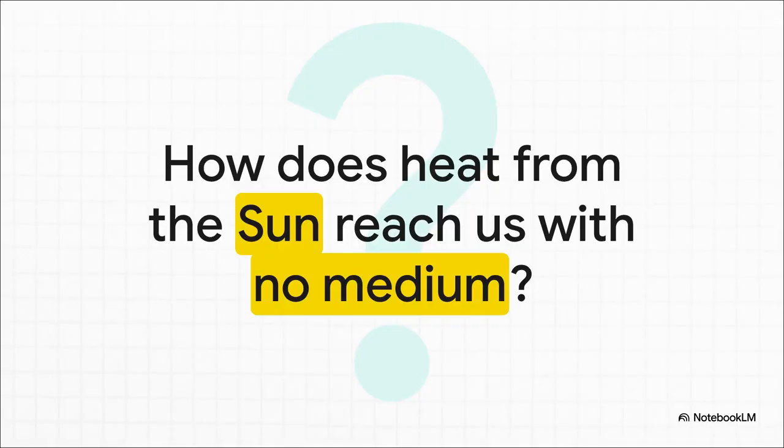Seriously, think about this for a second. There's nothing solid connecting us to the sun. The vast space in between is a vacuum. It's empty. So how in the world does the sun's incredible heat get to us across 93 million miles of nothing? There has to be a way for heat to travel without needing any particles at all.